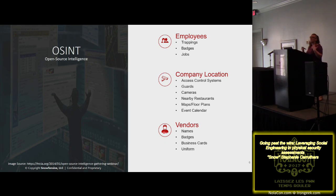I look at the company location. I try to see if they have access control systems in place, look to see if they have guards, cameras, nearby restaurants, which I'm going to get into stories about, floor plans, and also event calendars. And then if I'm not pretending to be an employee, I'm typically pretending to be a vendor. So just like employees, I'm trying to see what specific vendors they're using, if I can get the names of the company, maybe contact names. Do they have uniforms? Do they wear badges? I try to make things like business cards, anything that makes me look legit.